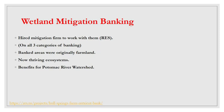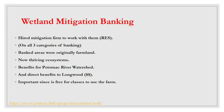And so this is really an important area that obviously any environmental damage in this area is going to go right into the Potomac River watershed. So that's one reason probably that they were able to get approval, because it's got such proximity to the water. And of course, in addition to benefiting the environment, there are direct benefits to Longwood. What are those benefits? Money, right? We generate credits, we can sell the credits. It's not small.